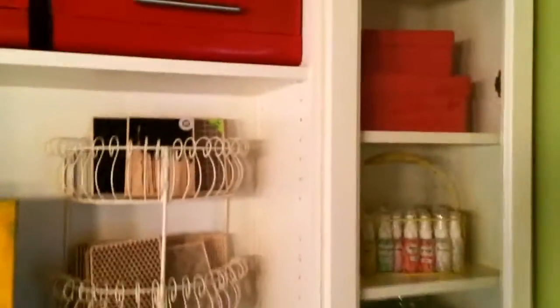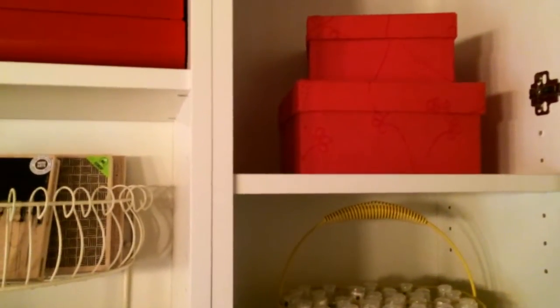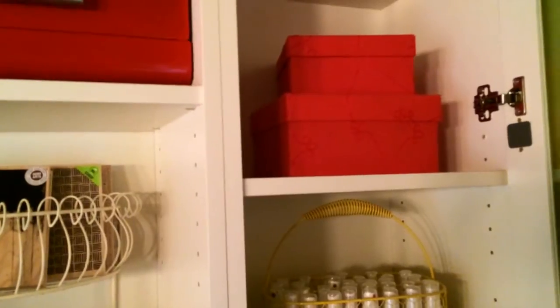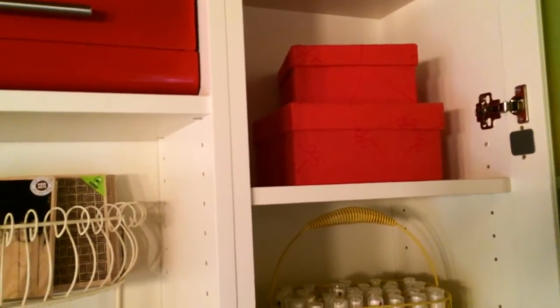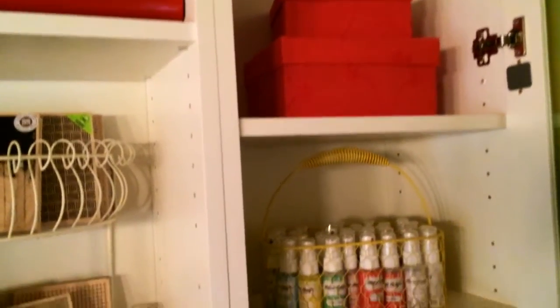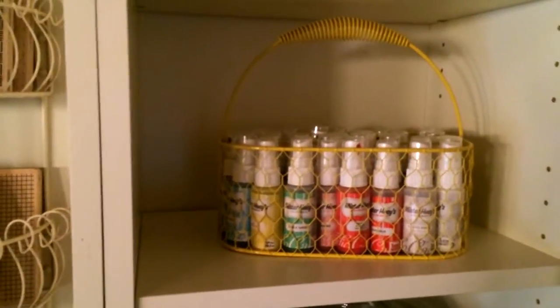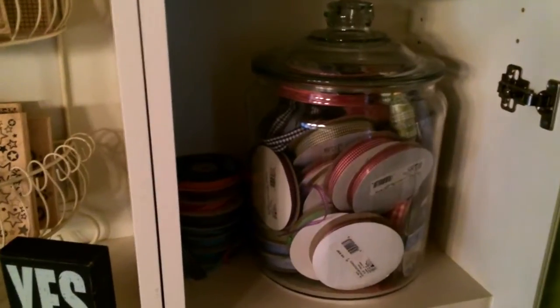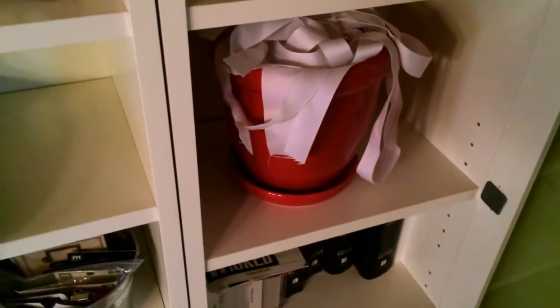So moving on to the last part of the shelf, let me open this door. There's two red decorative boxes. They just hold extra Hero Arts ribbon and also my X-Acto knife, and I also have a little mini craft iron in there. And below that, this container came from Michael's, and it has all of my spray inks in there. And below that is a jar. I love gingham ribbon. I'm a big fan of that, so I have lots of that, and that's where that lives. Below that is just some extra white ribbon thrown into a flower pot.